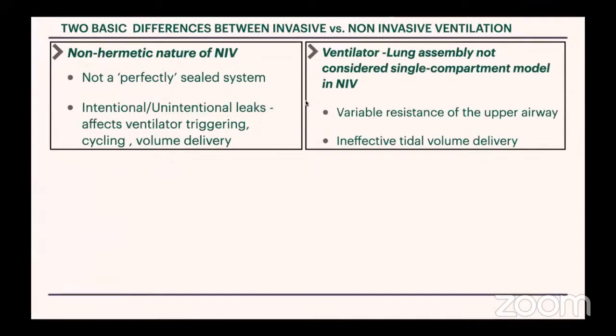The first is the non-hermetic nature of non-invasive ventilation, which means that the entire system and the patient is not a perfectly sealed system. And there are certain intentional and unintentional leaks in the system, which can affect the triggering. If there is too much leak, it can affect the ventilator triggering, and also the cycling and volume delivery, and also the monitoring of the various parameters like tidal volume.